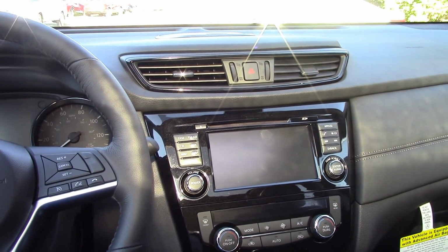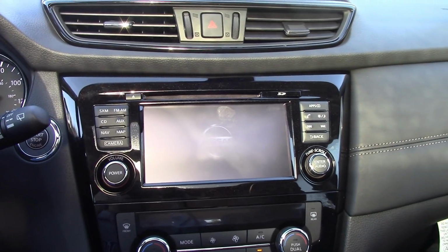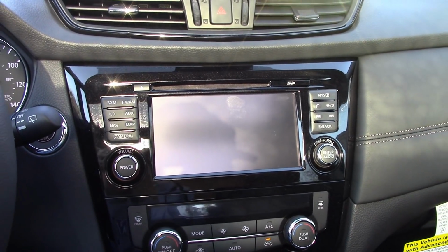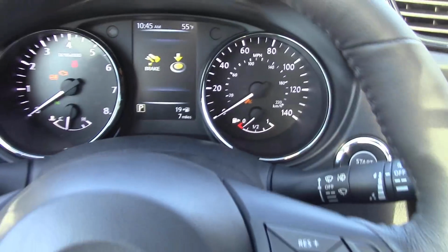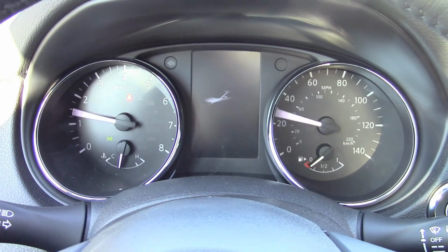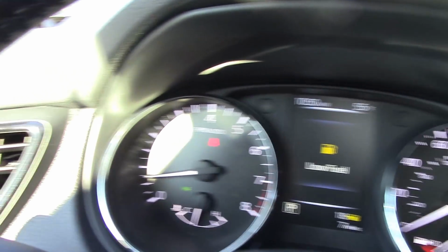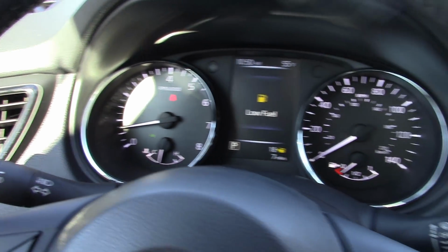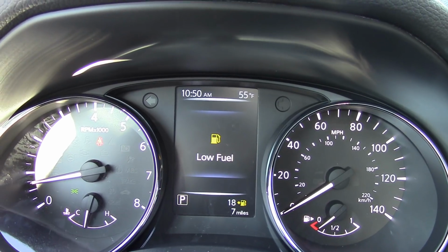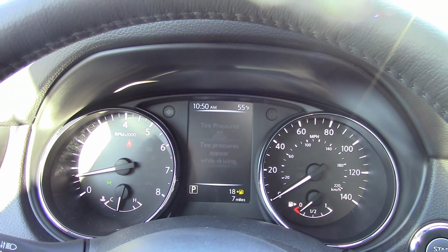Let's go ahead and start it up. Push button start is standard on SV and up. A 5-inch display is standard on S and SV, while the SL gets the 7-inch screen. The startup is refined and quiet. All models have this large drive assist display. You can scroll between fuel range, average speed, fuel economy, audio, and several other settings.